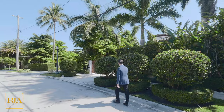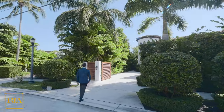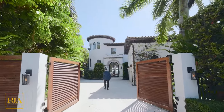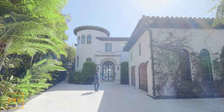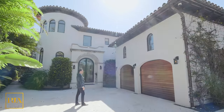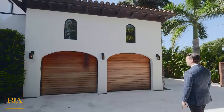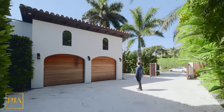Welcome everyone to the Venetian Islands in Miami Beach, one of South Florida's most expensive and exclusive communities. My name is Peter Ancona and I'm proud to show you a signature listing at my brokerage Ancona Real Estate. My clients renovated to the highest standard and took the time to make this special, contemporary, waterfront, modern Mediterranean mansion stand out. It sits on a prime location on the northeast edge of Lido Island and is your rare opportunity to purchase a generational property in a limited inventory environment.